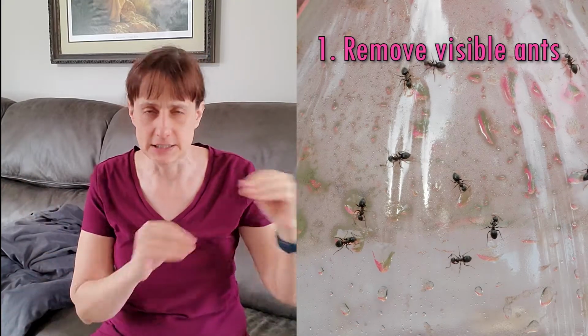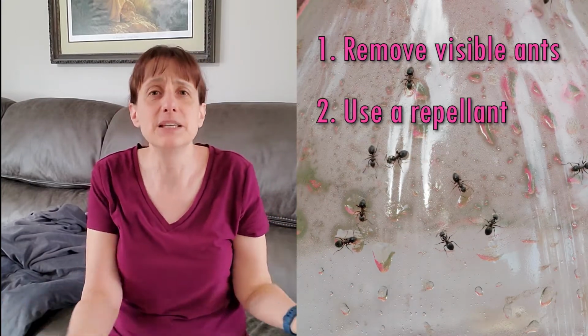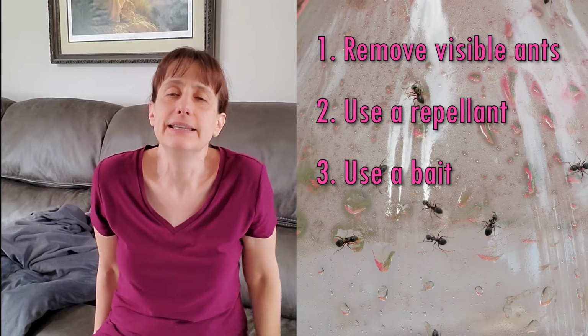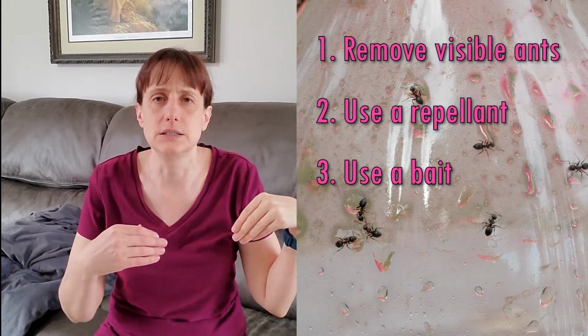We are going to talk about the 3 main ways to take care of ants that are bothering you because they are in your house. Number 1, you can kill the visible ants, the ones that you can see. And number 2, you can use a repellent of some kind or something that makes it undesirable for the ants to want to stay in the area. And number 3, you can use some kind of a bait that they then take back to their colony, and it kills off the entire colony, or at least sections of it.